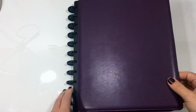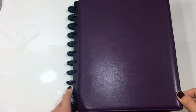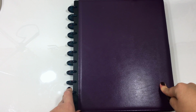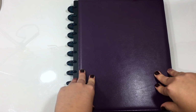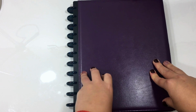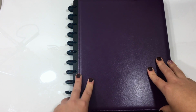Levenger has an exact same notebook. I feel like this Arc by Staples notebook is literally a dupe for the Circa leather fold over notebook, except this one cost $22 and the Levenger one cost $99. That's a really huge difference. So I was not about to fork out $99 for the leather notebook. Aesthetically it's a lot nicer than the silver notebook from Levenger, but I was not going to buy a $99 notebook when I have a dupe at home.